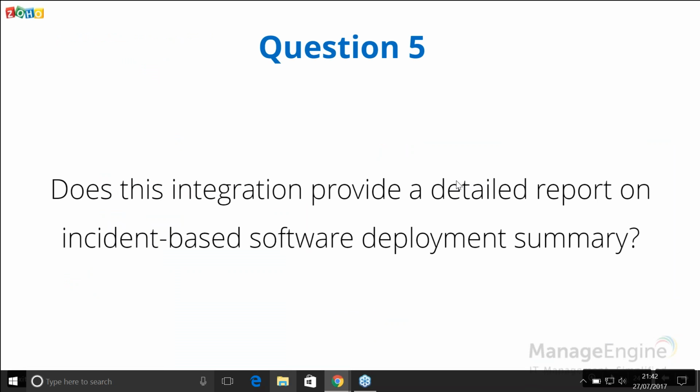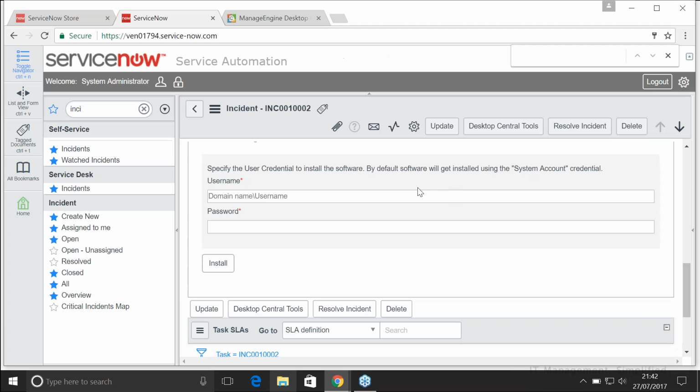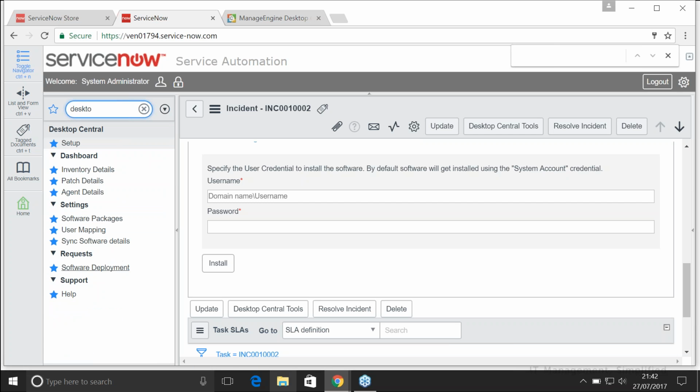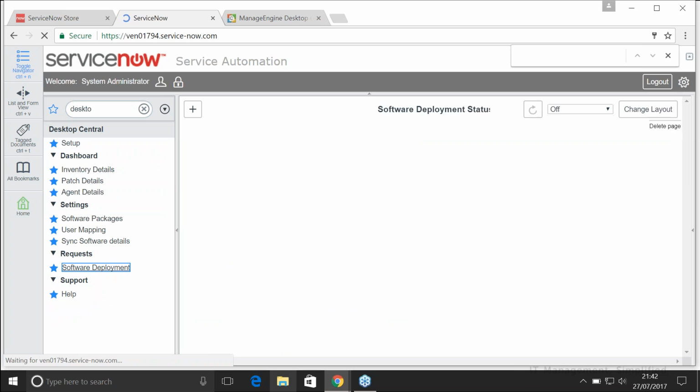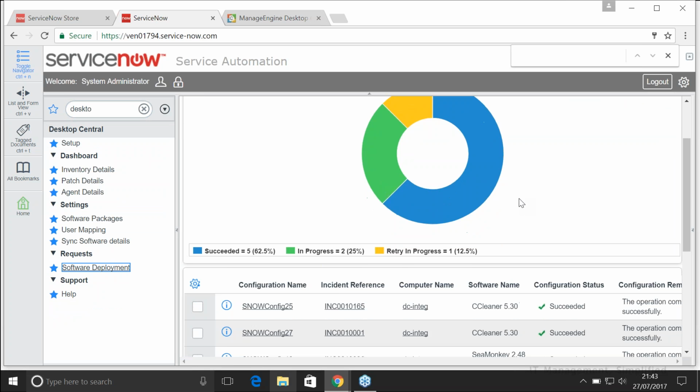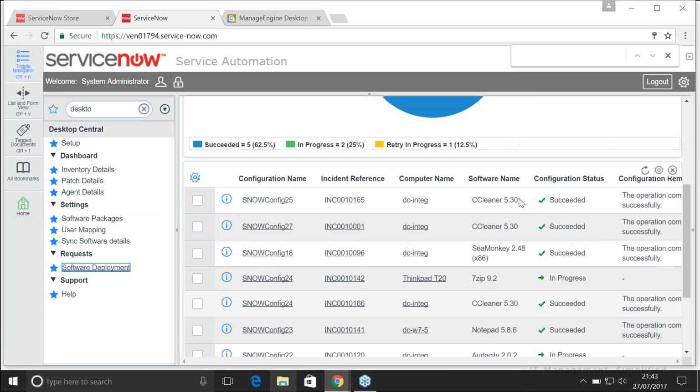Does this integration provide a detailed report on incident-based software deployment summary? Yes, we do provide you with a software deployment summary. Again, in the ServiceNow instance, on the left-hand side, search for Desktop Central. You will find the software deployment option. This gives you a detailed report on all the software deployment operations that have been performed.